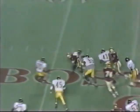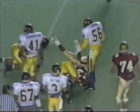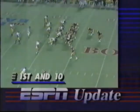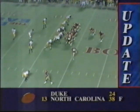Green. He finds an opening. Little change of pace going from rushing total 121 on the ground. Most of it Darnell Campbell. But Green with a nice pickup there. Second and three. Now they come with Anthony Comer. And Schnurr and Sussil share time in the first half. First and 10, Boston College.